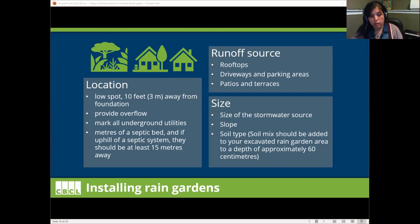Another consideration for location is associated with the runoff source. The runoff source is basically what is going to feed the rain garden with water. Rain gardens can capture stormwater from any impervious area, including rooftops, driveways, patios and terraces.